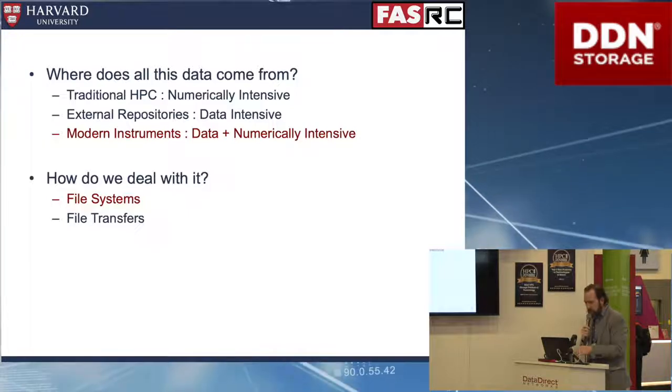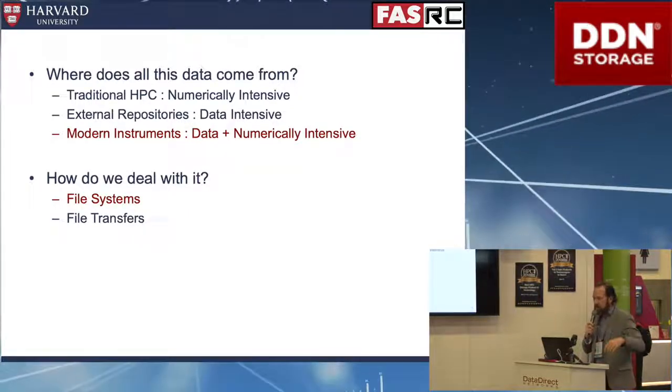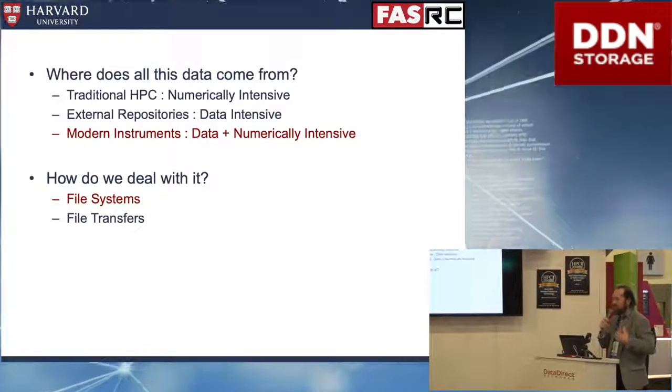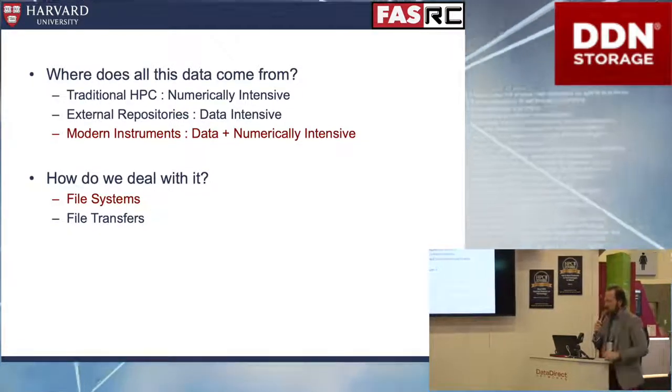So I have a larger talk that I normally give that's about where does the data come from. I was a computational chemist. I was in the group that's the top. It's all numerically intensive. All the data is created normally on the fly, and then that's scratch data that you get rid of. There's a whole other group around external repositories.